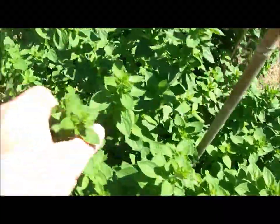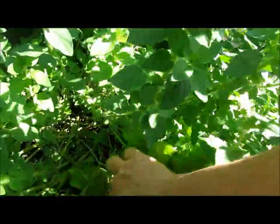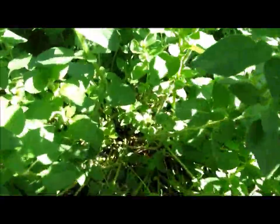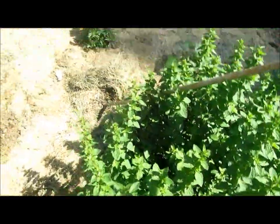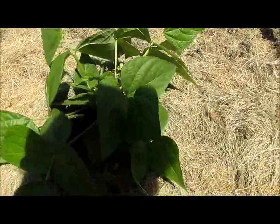We just have, this is tarragon. Look at the size of this. Was it tarragon? Might be oregano. Not sure. Oh, look at that. I have lettuce growing in there. How did that happen? Okay. I have, let's see, more green beans are growing.